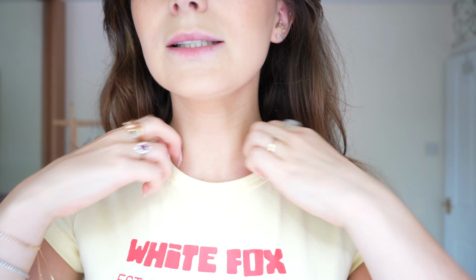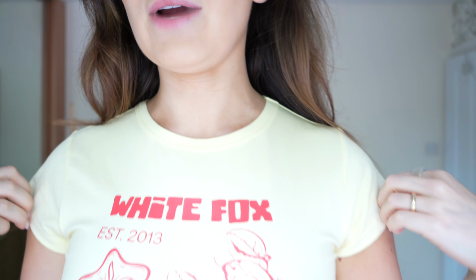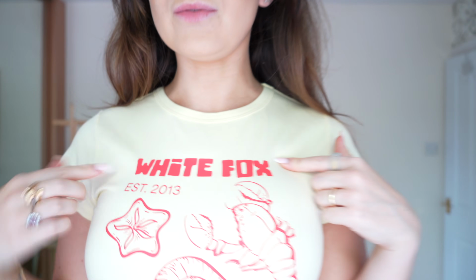This item is the Vacate Always Baby Tee in lemon, and I got it in a size small. Details wise, it's very similar to the Alphalete Baby Tee, to be honest. You just got this neckline around here, not really cap sleeves, it's more like a true short sleeve, but it definitely does flare a little. It says White Fox. You've got all the classic summer logos that are everywhere at the moment. So you've got the lobster, the seashell, and the starfish.